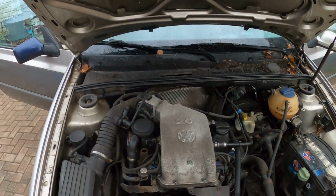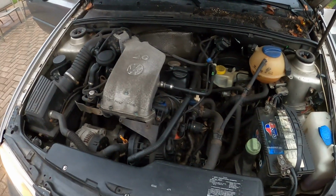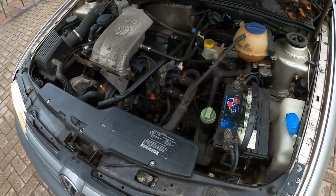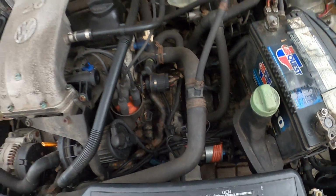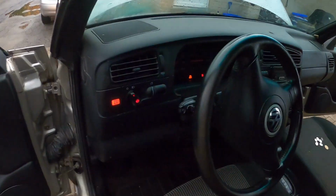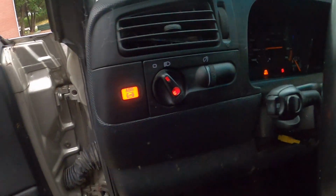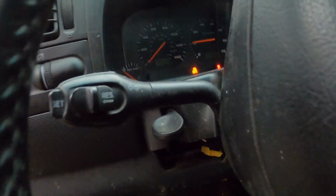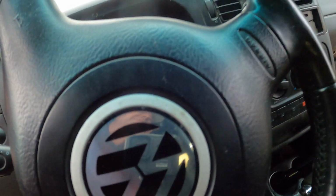It's got the 2-liter gas motor. Not very powerful, but runs really good, as it stumbles. Newer battery, starter looks newer. Got some lights on the dash: check engine, ABS. It's got 156,000 miles on this American car. Not too bad.